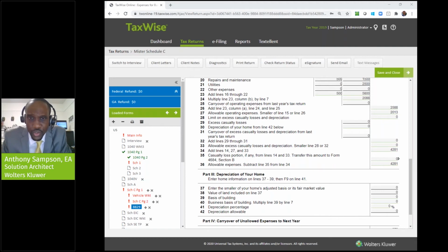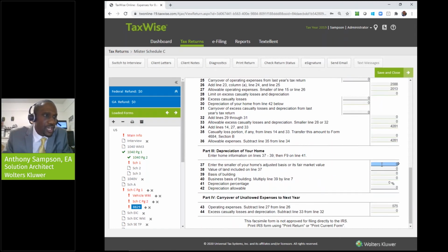Since many individuals are working from home, there's something called a depreciation for your home deduction. The way it works is you come down to line 37 on the 8829, and line 37 says enter the smaller of your home's adjusted basis or its fair market value. What is the fair market value? If you go online and get a market report, you can get a good estimate of what your home is worth. That's one option, but it says enter the smaller. Make sure you read smaller correctly, because sometimes people may enter the larger.